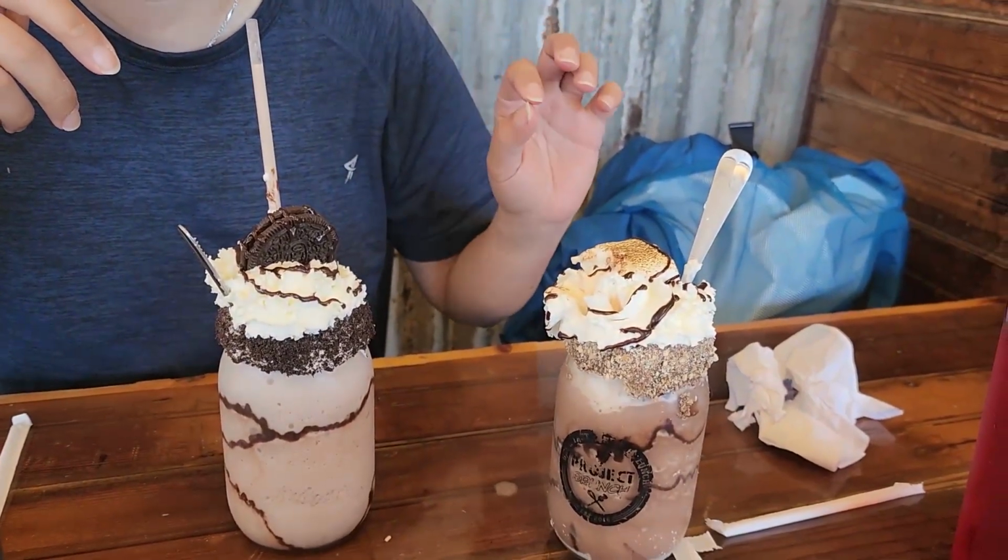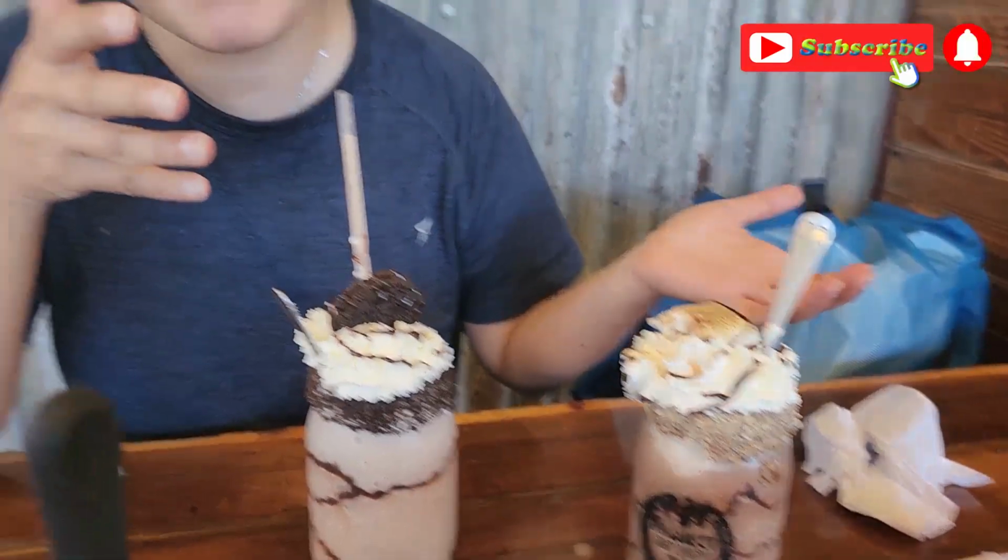It has Oreo taste. I think this has s'mores too, but it's just not too obvious, because s'mores is like chocolate with the graham cracker on it, so I cannot taste much of that. But this is obvious. You can taste Oreo and frozen hot chocolate.